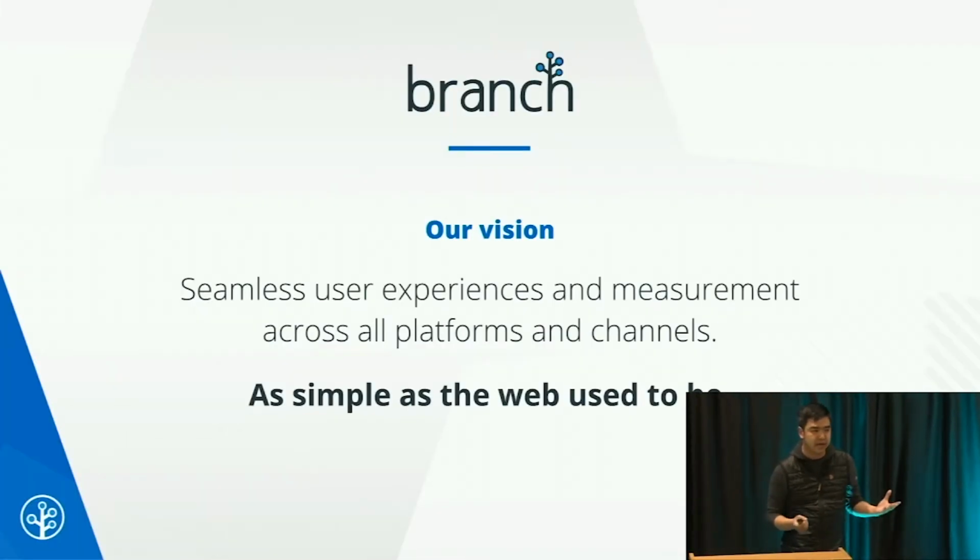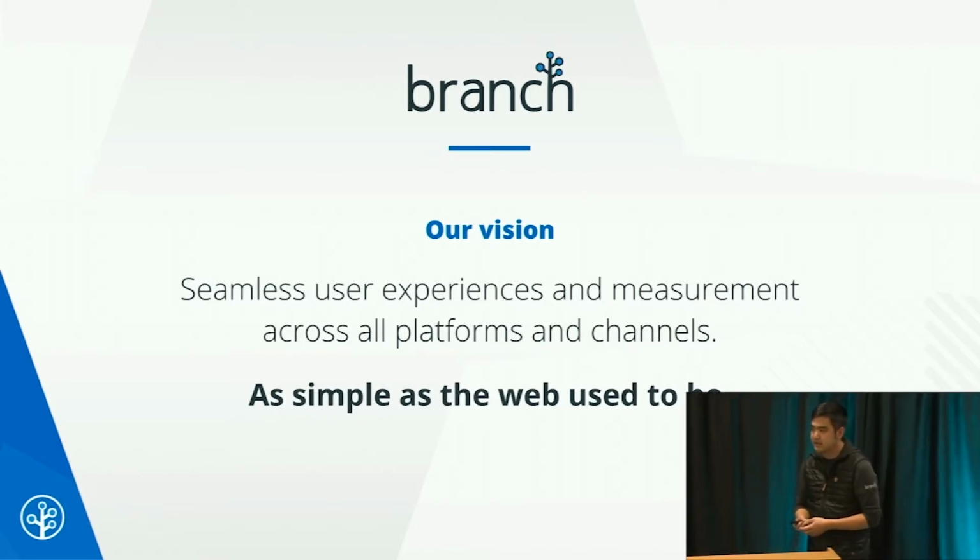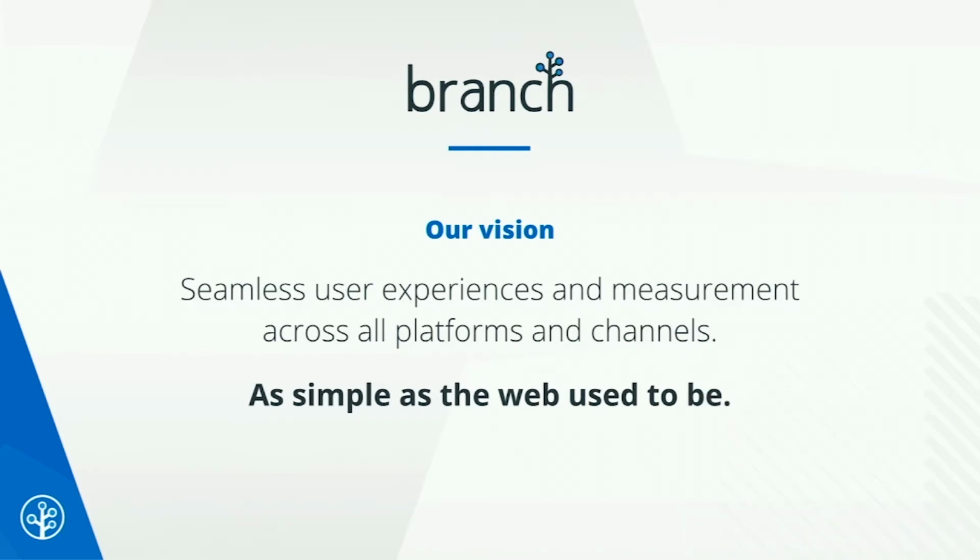If you've never heard of Branch, our core vision and mission is to solve the mobile deep linking and attribution problem, create a seamless experience across mobile web, native apps, iOS and Android, and really try to make linking as simple as it was back in the web days. So if you've ever clicked on a link and it opened an app that you already had installed and went to the place you were expecting it to go, there's a good chance that that was Branch in the background.